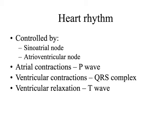Let's talk a little bit about heart rhythms. So it's all controlled by this sinoatrial node, right? It's that little thing right up here. I wish I had a heart, let me see. It initiates a series of chain electric shocks that cause the ventricles and atrium to contract, and that's what moves the blood through the heart.